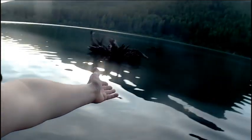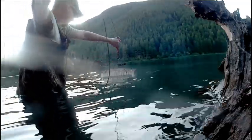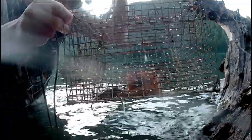Today's Crayster Creek trap. Let's see what we get. This has been a good spot today. Nice. We got another one. Hell yeah. Look at that.